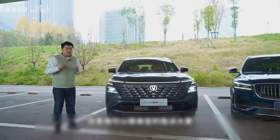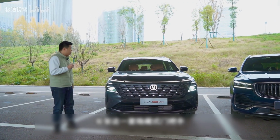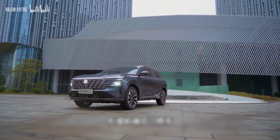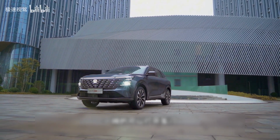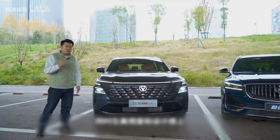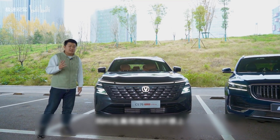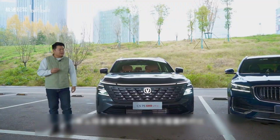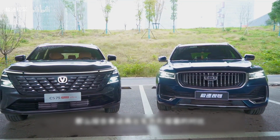This design balances aesthetics and functionality. We'll discuss the safety features of the hidden door handles in detail. This segment will highlight the innovative design of the Changan CS75 PLUS Ultra. Overall, when comparing the exteriors of both cars, we've shown you the front, side, and multiple angles to give you a more direct comparison. Now, it's up to you to decide which one you prefer.